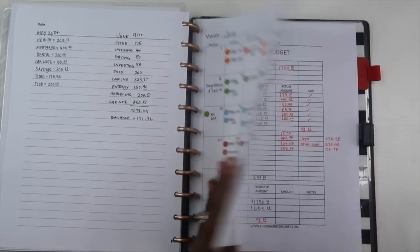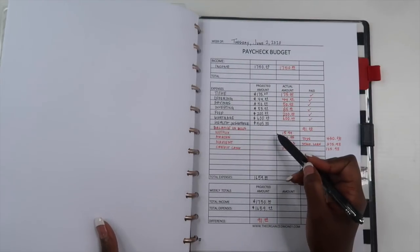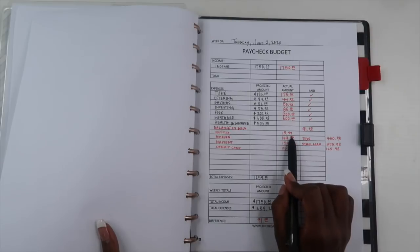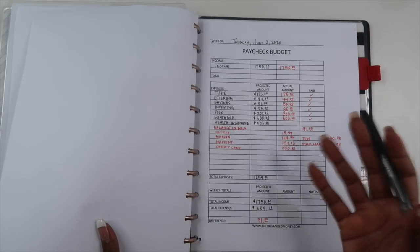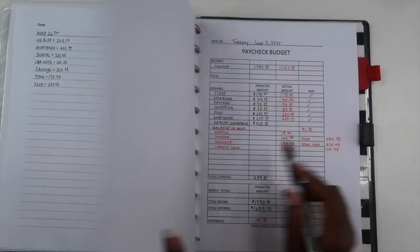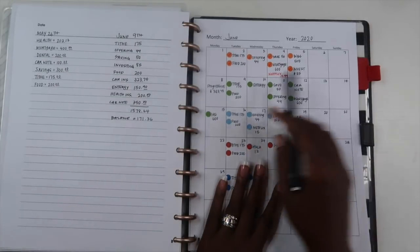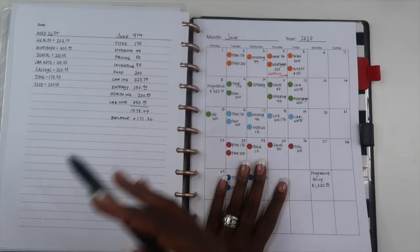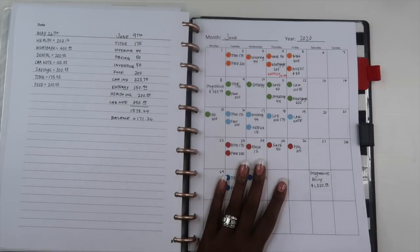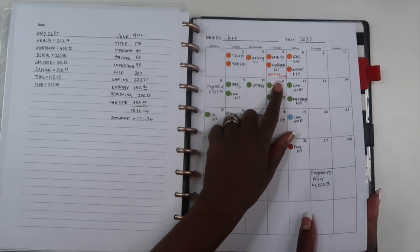Since I didn't add it, I didn't have it on my paycheck budget, and once it hit, I saw that it came out of this account, and we always have a buffer in the account. But once I see it, I like to make sure that I mark down that it actually came out and put it on here, so that when I do my July budget, I will see it and actually add it to my monthly calendar, and I will not forget. So that's the first thing that happened.